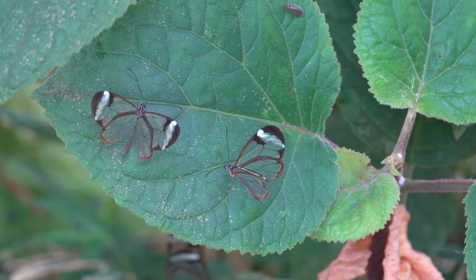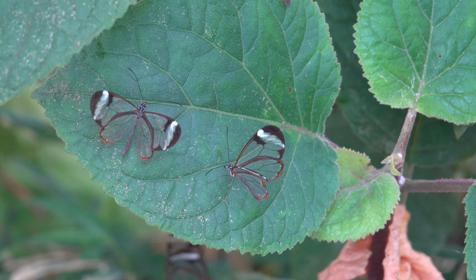This small crowd of glasswings are lekking, a breeding ritual where the males congregate to show off, to entice the surveying females looking for a prospective mate.